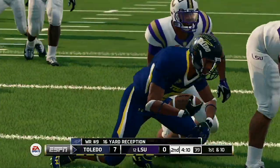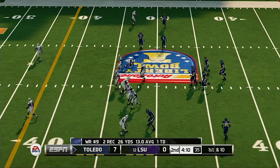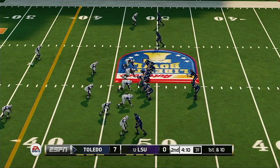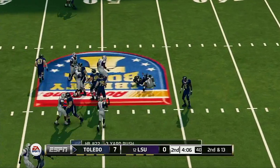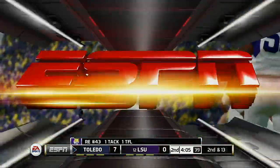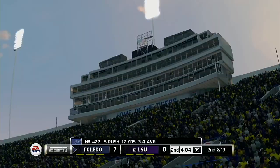Very good tackle in space. That's good for a gain of 16 yards. First down. Gets the ball here and brought down in the backfield. And he was pretty much stuffed on that run. You know what, that was just a nice job by the defense in stopping him before he could get going and build up momentum.